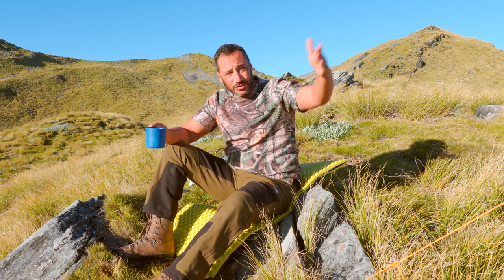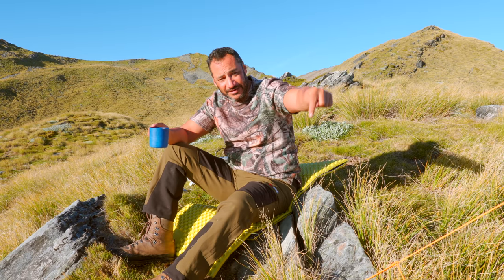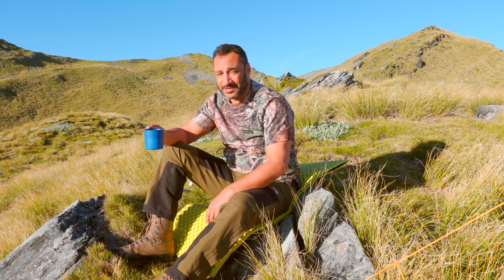I peeled back two corners of it, tied those back, and then the front bit that was still there, I tied that right down. Fixed it straight away. No more flapping. I wasn't as covered, but it was then that I noticed all the stars. It was just stunning because I was more open.